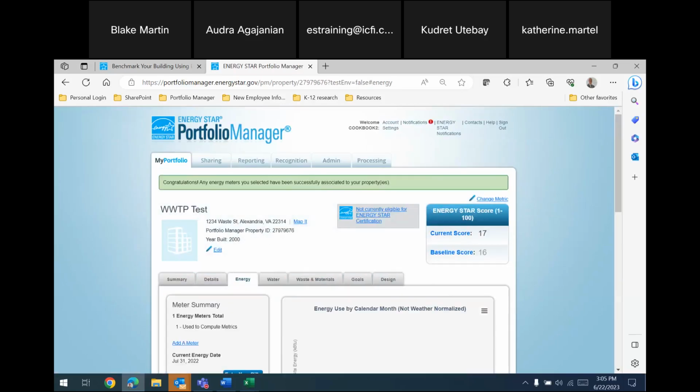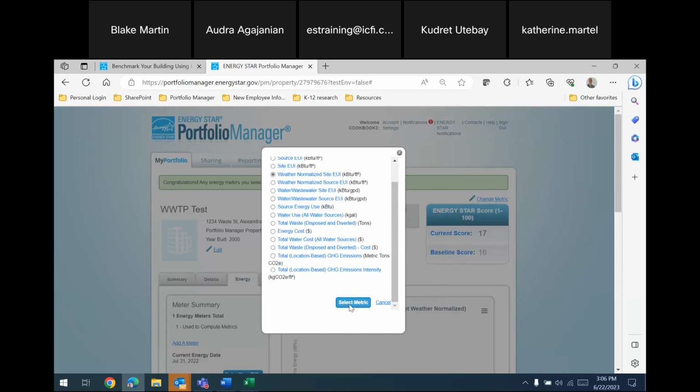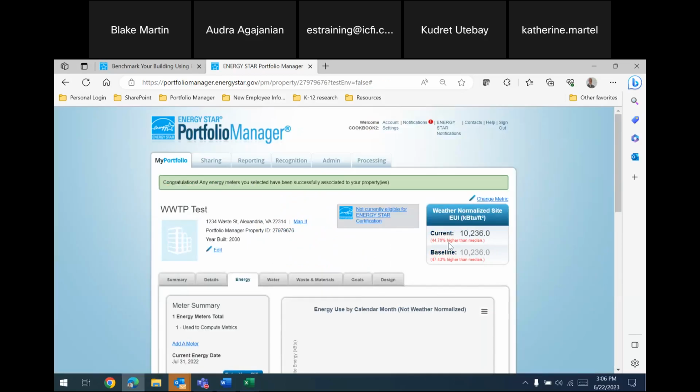And we got another green text box from Portfolio Manager, congratulating us on our energy meters. Now we can see that we have an Energy Star score here. It's definitely on the lower end of what we would like it to be. We can also change the default metric of what we would like to show to better tailor whatever our needs are as a wastewater treatment facility. So we can adjust this, and in our case, we'll select weather normalized site EUI, and then we can scroll down and click select the metric, and then it'll show us the difference of how we compare to other wastewater treatment plant facilities.